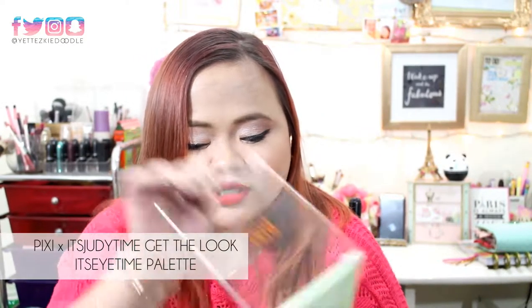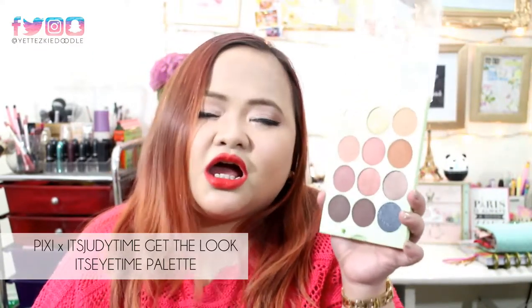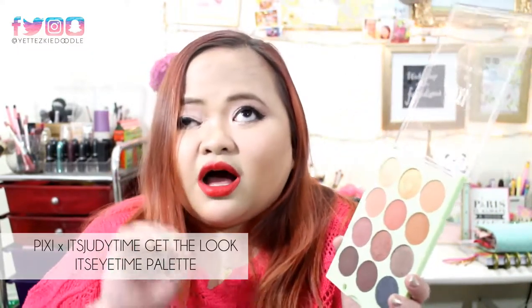the maroons and such. So guys, these are really pigmented, but you will get the full intensity or the full opacity with just your fingers. Hindi siya ganun ka pigmented or hindi siya ganun ka ganda if you use a lip brush. Although I do understand if you prefer that, pero para sa akin mas maganda siya if you use your fingers.